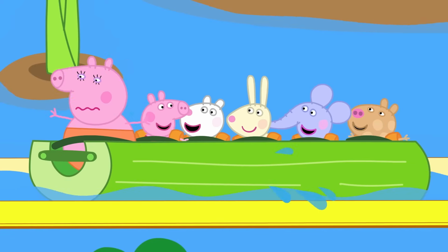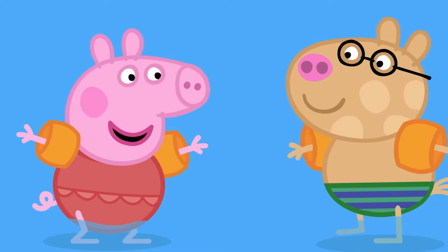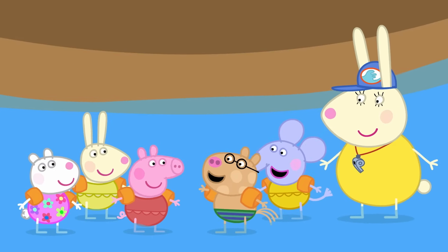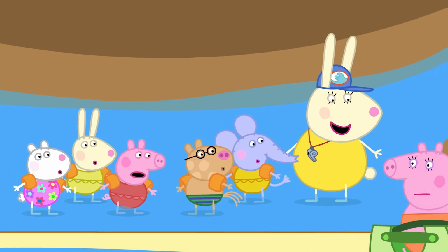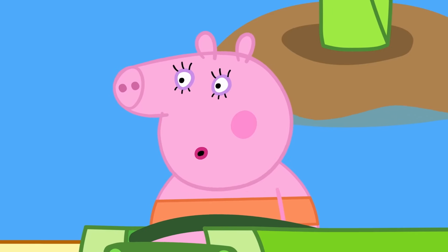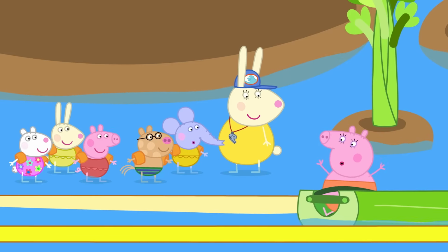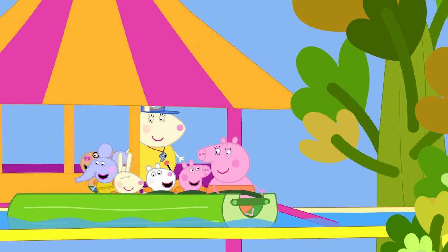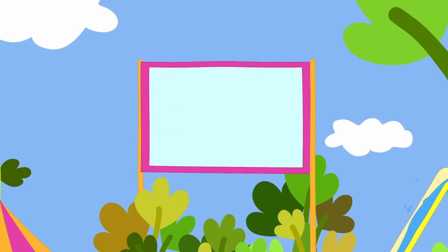Yay! Yay! That was amazing! And very, very splashy! Mummy, what are you doing? The splashes were amazing! Let's go again! Now Mummy Pig loves humongous splashes. Everyone loves humongous splashes.